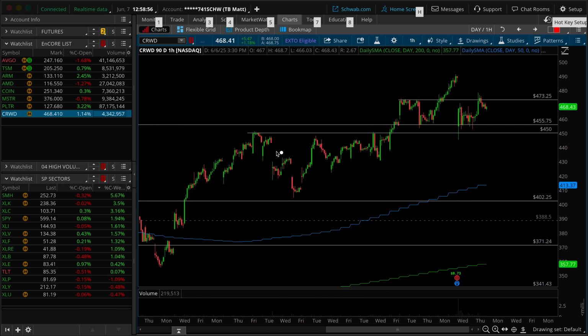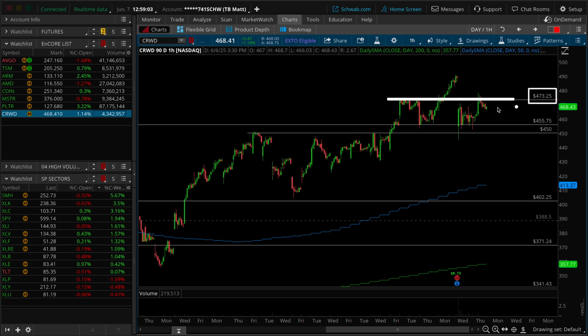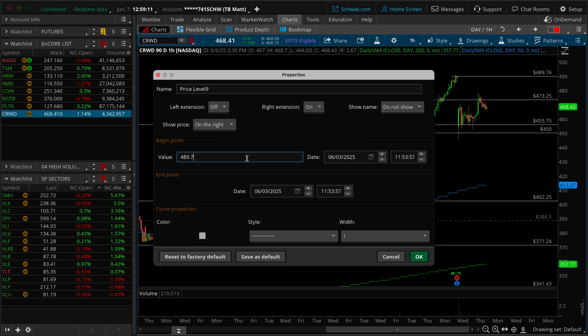What do we see on Crowd? This is the key hold, right? You've got your daily Brigade bolt there. The next key watch on CrowdStrike is what happens at 473.25. Recovering from the earnings gap down, seeking some sort of Brigade bolt here. Equal high target at the all-time high. You've got 489. Let's go 490 on it. Round numbers. Let's go round numbers up here in the office.